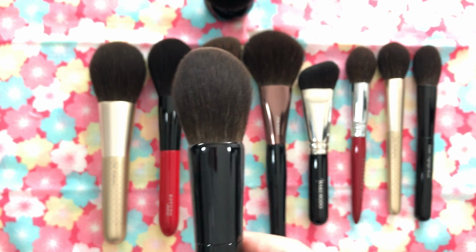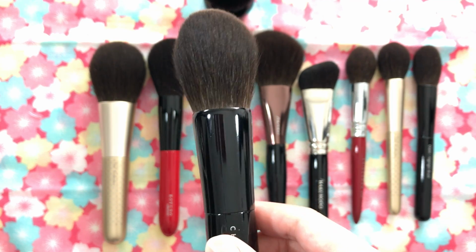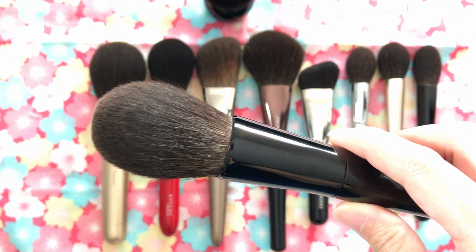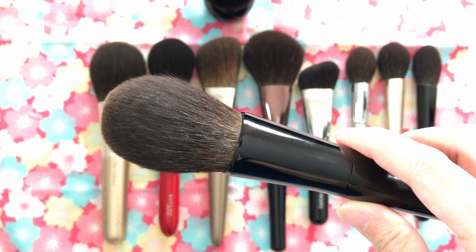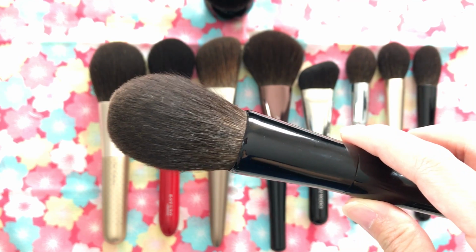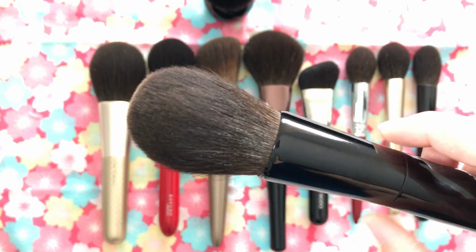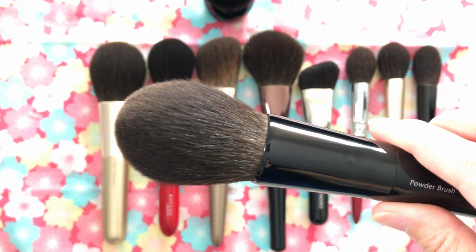So this is dense yet provides a good amount of flexibility. The density level doesn't render it floppy or airy. Chikuhodo's gray squirrel hairs are very fine, silky, and soft, just like Koyudo's. And it's one of my favorite brands for gray squirrel hairs.